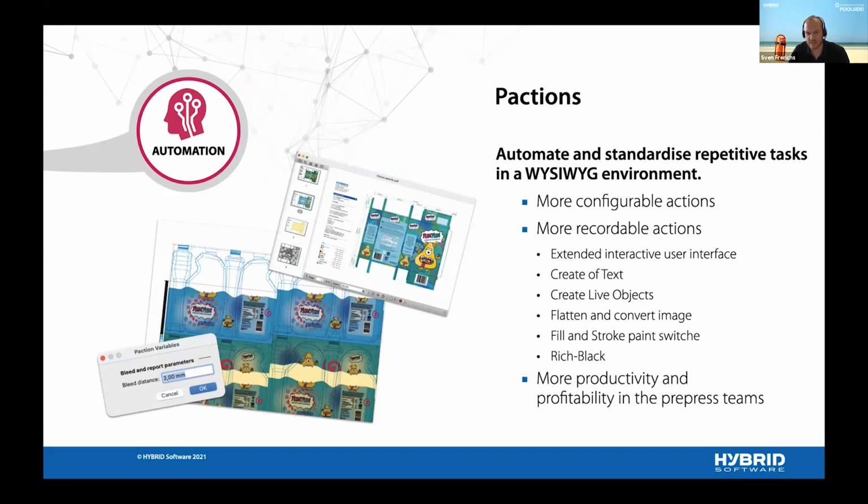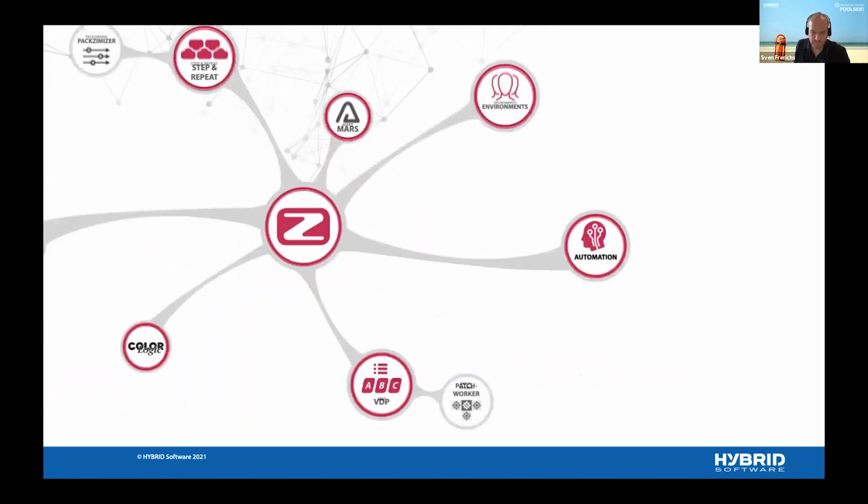Yes, that's right. But we have introduced a technology called PACKZ, which are actually intelligent action lists that allow automation of repetitive tasks straight inside the editor with full visible control. It really can simplify so much, and it can really accelerate your process in Prepress and also stabilize. We will have a few examples on PACKZ throughout the show.